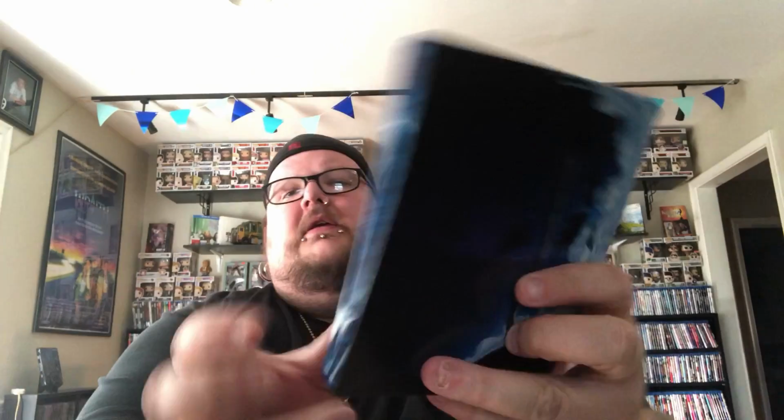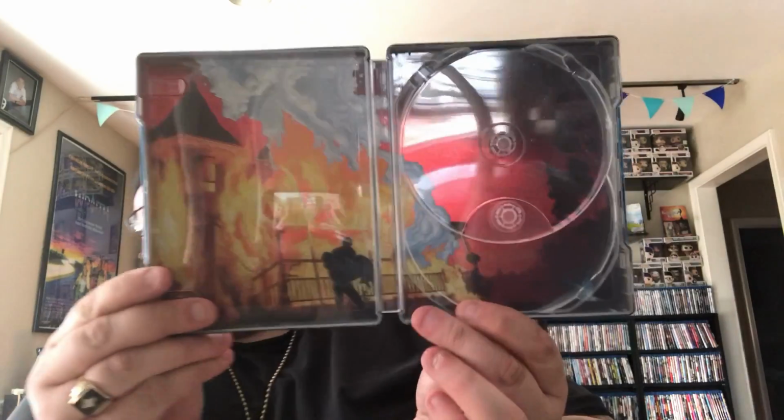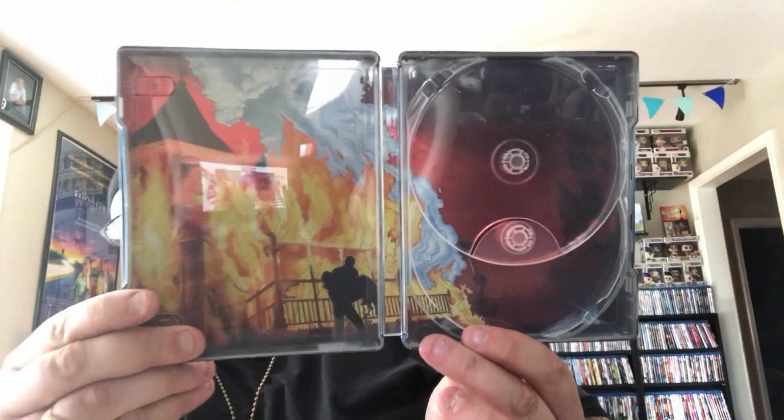Next up here is a 4K one. Well, actually, the Creed 2 is 4K as well. But that is Pet Sematary. This was released by Mondo. This is the original Pet Sematary. Obviously, the new one isn't out yet. But there's the front, the back, spine, and there's the inside. Love the inside picture. Cool Steelbook. I like this.